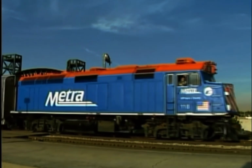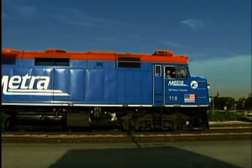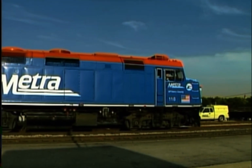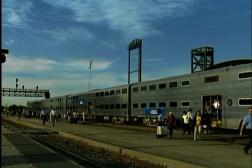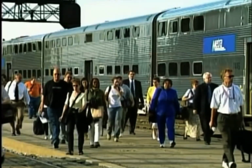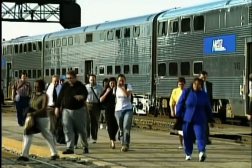Joliet is the terminal for the Heritage Corridor service. People sometimes wonder why 2 lines serve Joliet. Of course, each line has different intermediate stops, but also this arrangement gives Joliet passengers the choice of which Chicago station suits them best, Union Station or LaSalle Street Station.